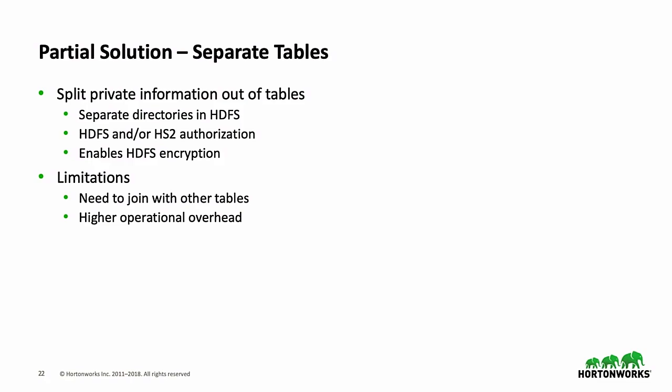Finally, you can also separate the tables. I've had some customers do this where they put all the personal information into a completely separate table. That allows you to protect the information using HDFS permissions. But the downside, of course, is that now you have to manage those tables, and you have to do joins. So if you've got a terabyte table that you're trying to pull the private information out of, now you're going to have to do a join every time you access that information so that the data is enriched.